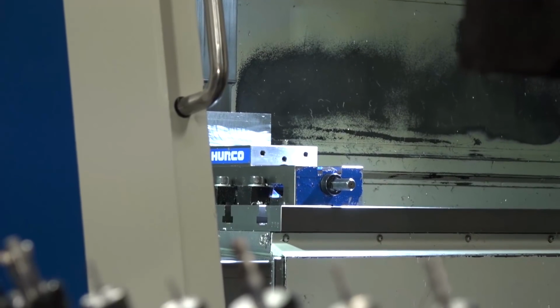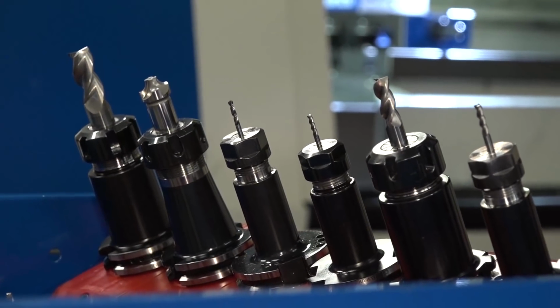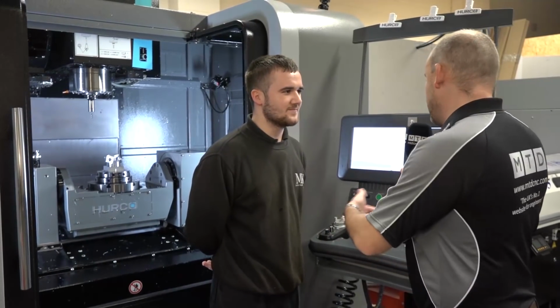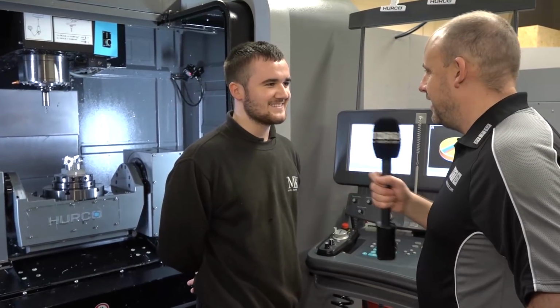What about probing? The probing, yeah, is a lot automated. Was there any difference with the tool change on this machine compared to the earlier models as well? Do you get more tools on it? Yeah, we've got the 40 tool carousel. And you're a young guy. How do you find going about programming the Herco machines? I know you do a lot offline, but when it comes to the operation, is it pretty simple? Yeah, it's hard to make mistakes on a Herco machine. That's always good to hear.